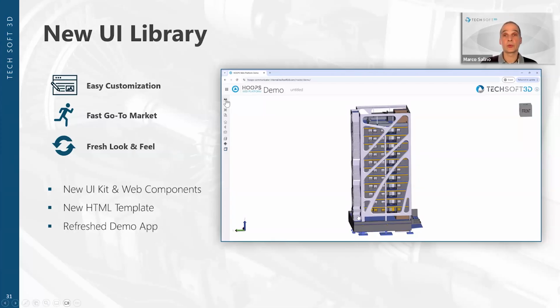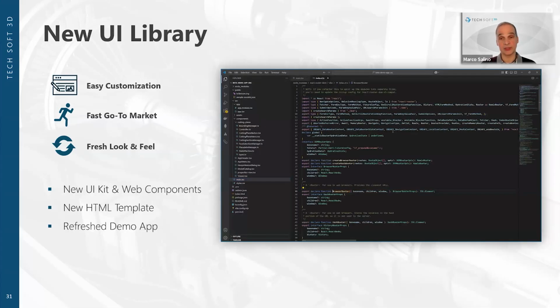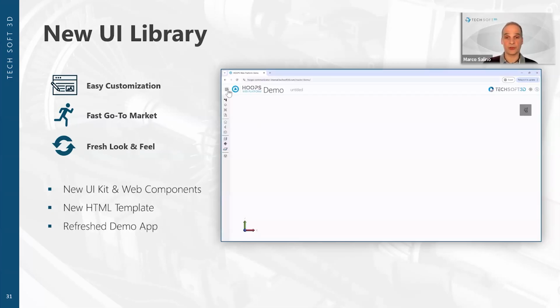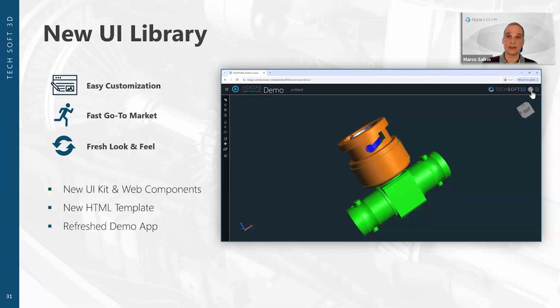We want to help also to bring your application to market as quickly as possible. We know how important it is, and also with a modern and fresher look and feel. So if you don't want to use our UI, sorry, there's no problem. You can use your own. Our UI is going to be framework agnostic, and even our demo app is going to be built on React, but you don't have to use that.